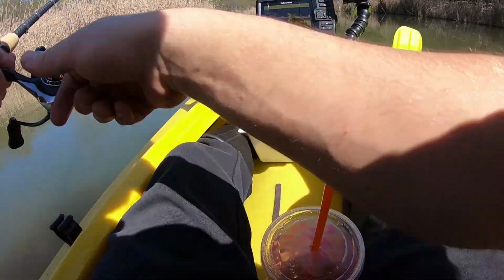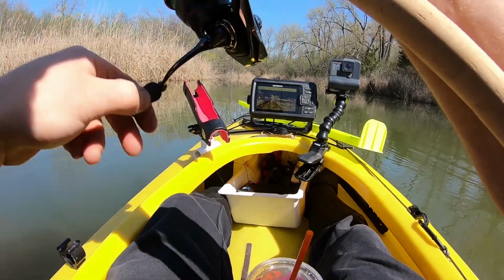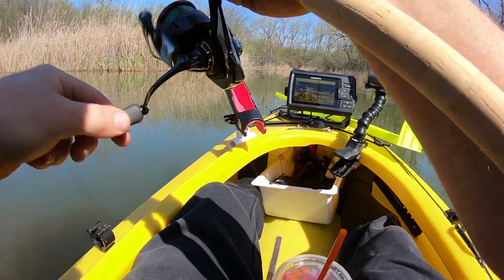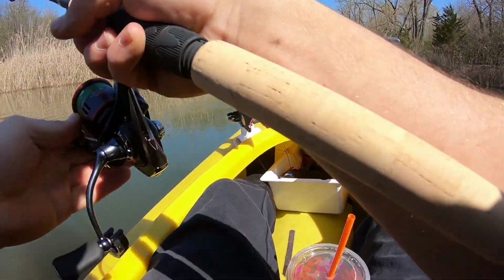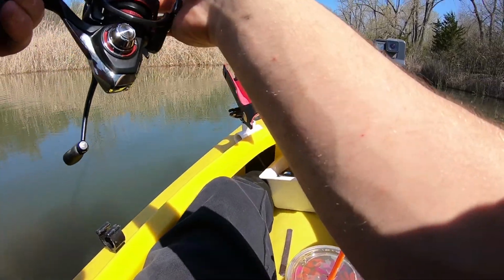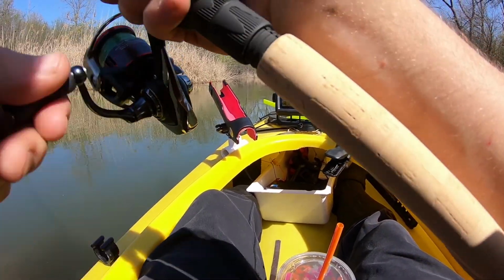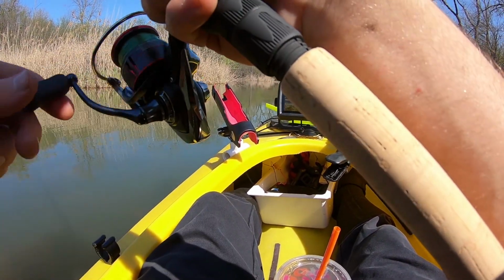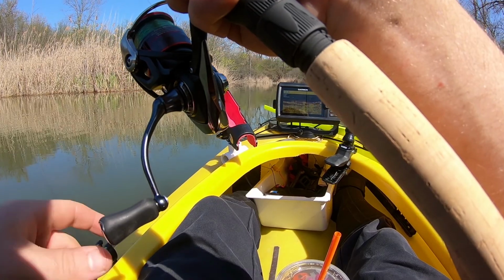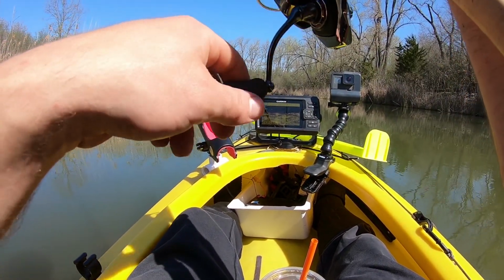I guess I'm only 10 minutes in, but still, I'd like to have a bite by now. Still just great getting out in the yak, man. Work has just been a little tough lately, and not complaining, but work has been a little tough lately, so it's nice to get out on the kayak. It'll be even nicer if I can actually hook up on a few fish.